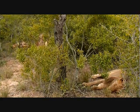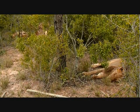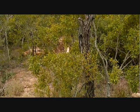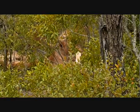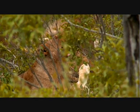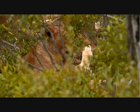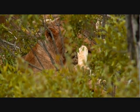There are some buffalo not too far from here. So we're hoping that they will get up and stretch as it gets cooler. Although there's still quite a few full bellies, I think some of the other members of the pride who might not have got as much buffalo as the greedy ones might be thinking about hunting again. So it'll be interesting to see what they do later, and we'll definitely be making our way back as it gets cooler, and hopefully they'll start moving.